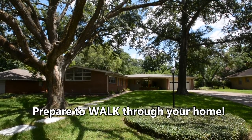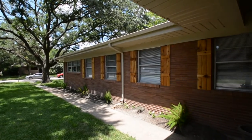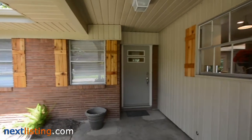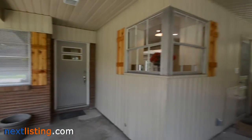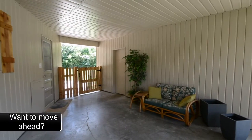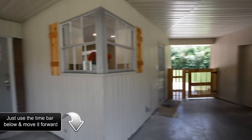You will be able to experience walking through this home as if you were there. This home has 4 bedrooms and 2 baths located in the Jersey Village subdivision. Rare one-story ranch home in Jersey Village, close to Carol Fox Park. No HOA, no MUD. Complete renovation while leaving original unique features.